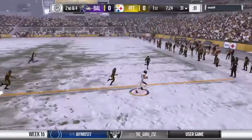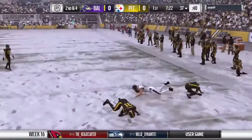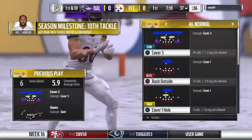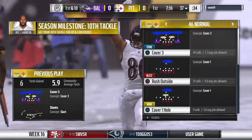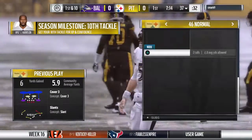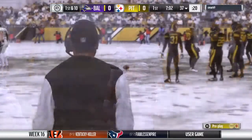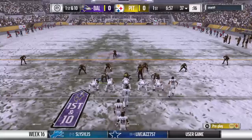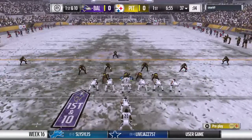Flacco here on 2nd down. Right side catch, Gilmore. And he'll be brought down right around the 37. They get 6 on the pickup there as the drive will continue. How about the timing on that one? Where they were in sync, weren't they? 3-step drop, ball's out of his hands, right to the tight end. Nice completion, just like they do it in practice.